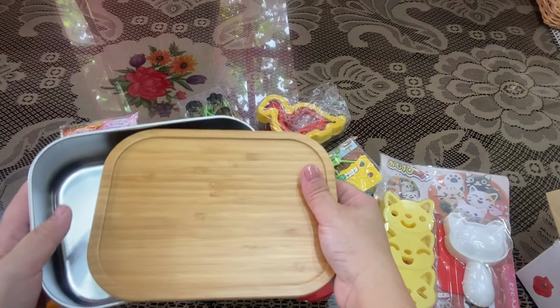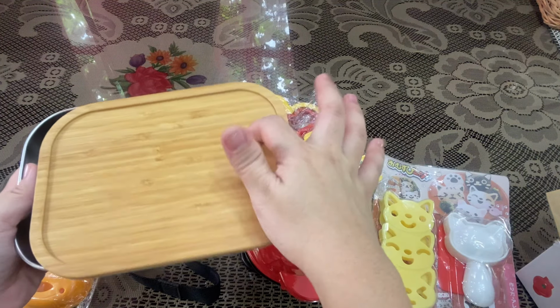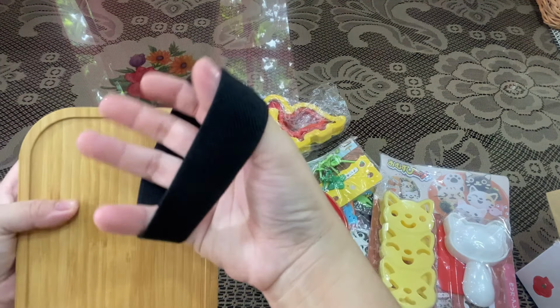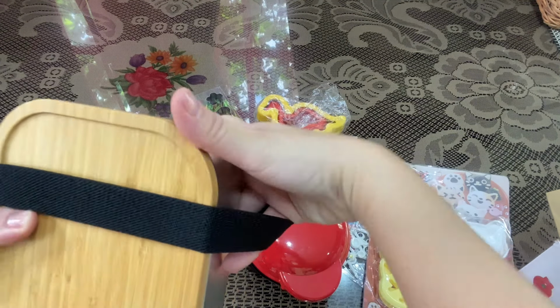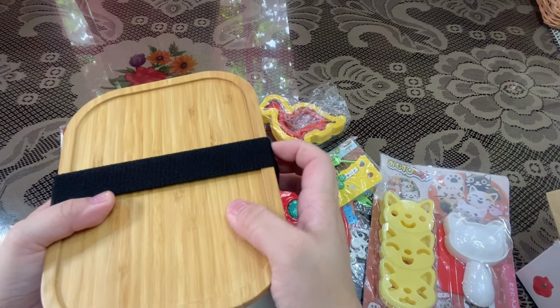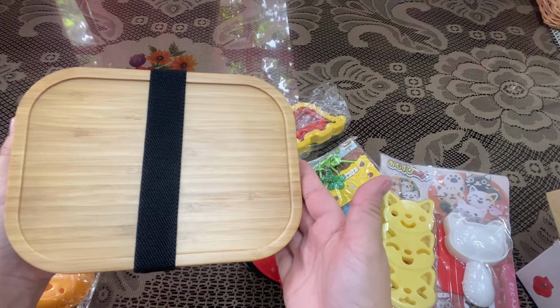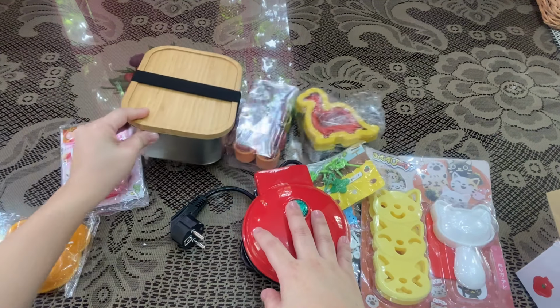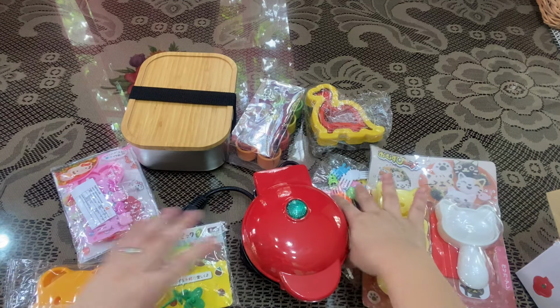Perfect yung size. Stainless to. And this one is kahoy. So, ayan. Gaganyanin mo lang siya. And meron siyang garter, para hindi siya matapon. Ayan. Ang cute! Excited ako. Gamitin silang lahat. I'm so excited.